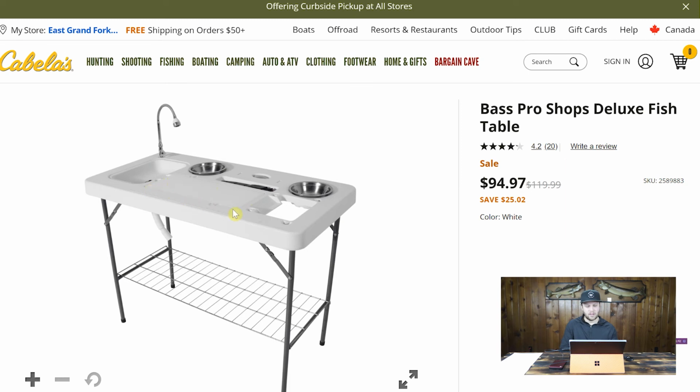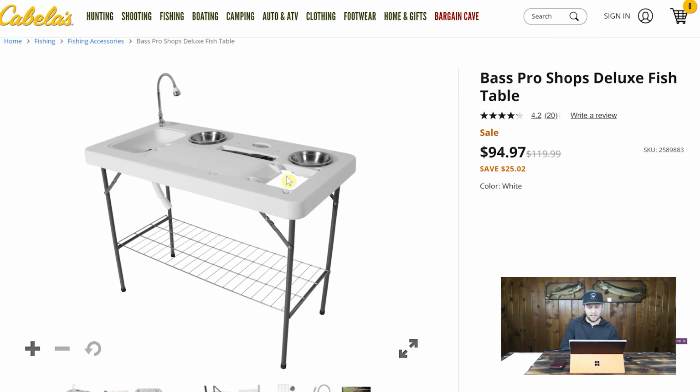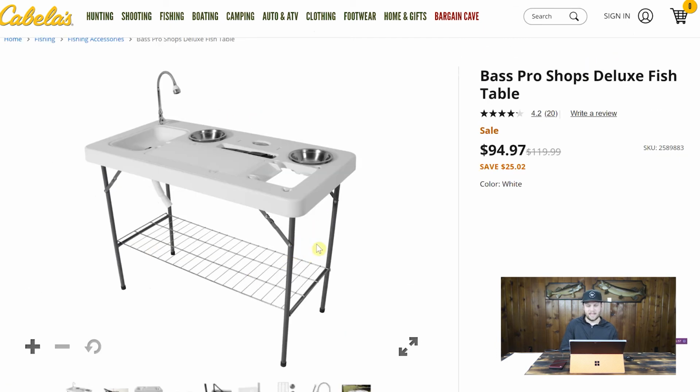You've got your cutting board right there in the middle, and then on this side here, this is actually an opening that allows you to attach a 13-gallon or larger even trash bag on there so that you can throw your skin and waste in that area. Really a complete package. Very cool if you're into filleting fish, not having to wait in line at the cleaning station or the cleaning house, just being able to go home and do it all yourself.